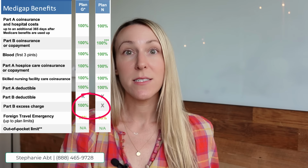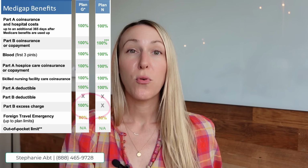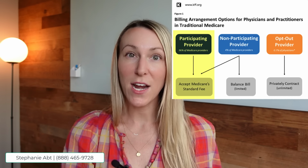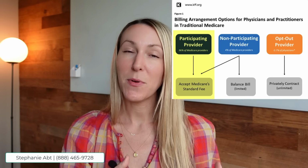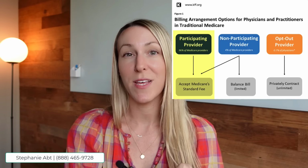And Plan N does not cover Part B excess charges. Now, excess charges are something that are pretty rare. Let's explain how they work. Now, most doctors that accept Medicare patients have agreed to be a Medicare participating provider. This means that the provider has agreed to accept the Medicare approved amount for any service. And the provider can never bill you above the Medicare approved amount for that service.